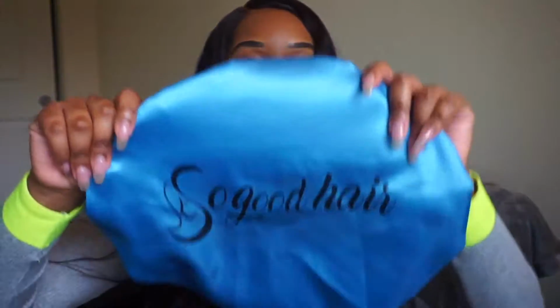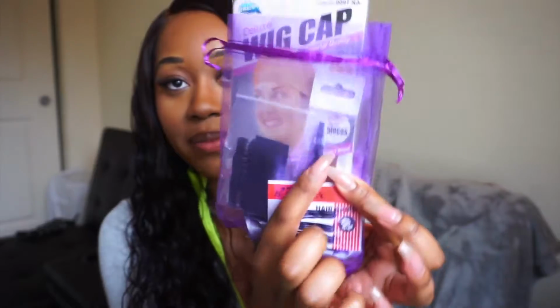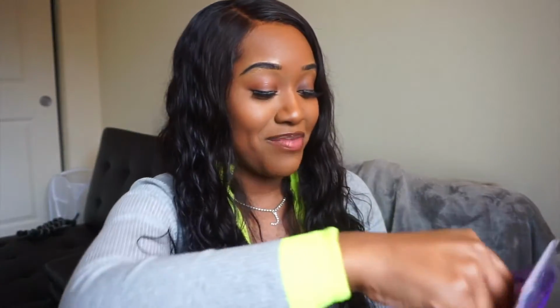The first thing that was in there was this silk bonnet that says Sogoodhair, and it's literally in my favorite color. My favorite color is blue, so I thought that was very nice. They also gave me this bag full of goodies, so it has more adjustable straps, bobby pins, tweezers, a wig cap, and a silk scarf that says Sogoodhair on it. You guys, they hooked the sister up, okay? I really appreciated them because I feel like this is also perfect for beginners as well. I really appreciated the way that they sent out their package because not a lot of companies do that.